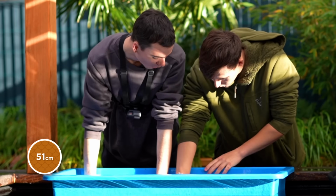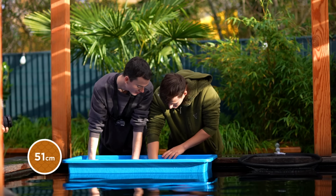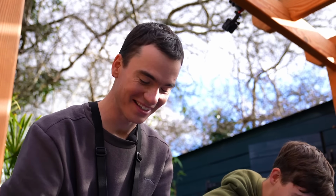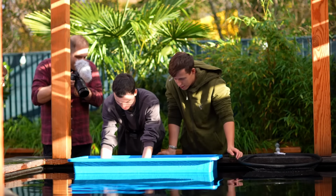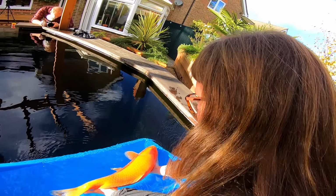Oh, yeah, that's a big difference. 55, 56, 57, 58. Ooh. 58 centimeters. I knew the two little ones had got bigger, but when you're watching them every day, it's really hard to tell. But yeah, she has done so well. Do you want to release this one on? Bye.